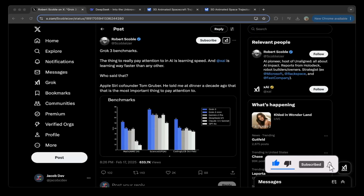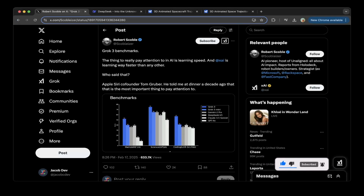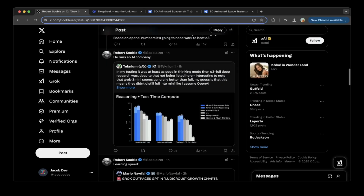Grok-3 has just launched and the benchmarks are outstanding. If you look at the X post, you can see that the Grok-3 and Grok-3 Mini non-reasoning models outperform Gemini 2 Pro, DeepSeek V3, Claude 3.5 Sonnet, and GPT-4o. For the reasoning benchmark, Grok-3 and Grok-3 Mini reasoning outperform O3 Mini, O1, DeepSeek R1, and Gemini 2 Flash Thinking. In the launch event, they demoed two questions to showcase the model.